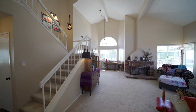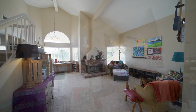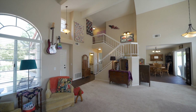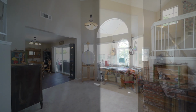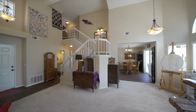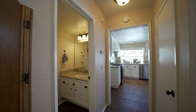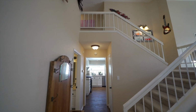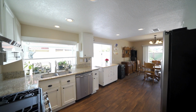The first thing you notice is the vaulted ceiling and all these windows. The room is filled with natural light. This kitchen has been updated with new flooring, appliances, and cabinets.